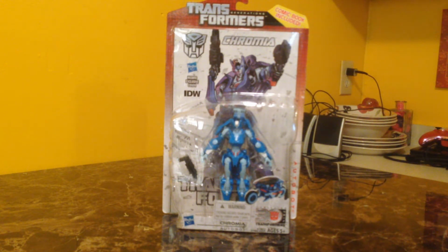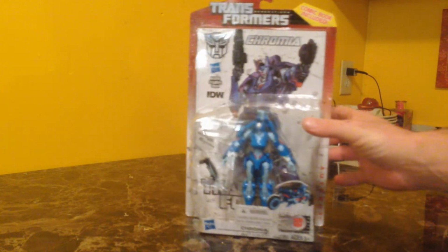Today I have Transformers Generations Chromia. Now, Chromia is part of the Thrilling 30 line of 2014. She was one of the toys that was fairly hard to find, if I remember correctly. I was lucky enough to find them in Walmart, but I've heard a lot of people griping that they couldn't find this character, Windblade, or RC for that matter, the trio of Autobot females. But I was lucky enough to pick up the character in retail. I didn't have to order it or anything.